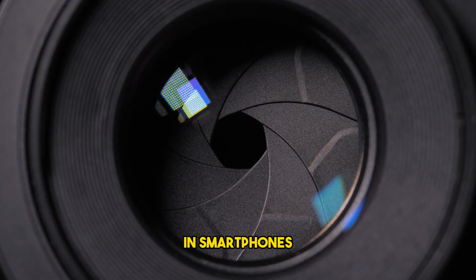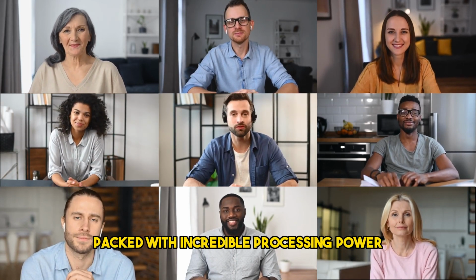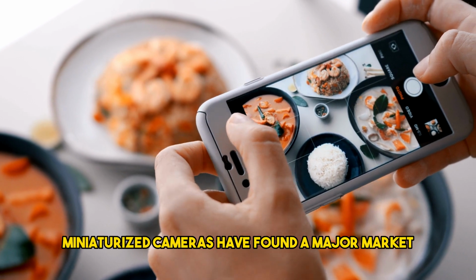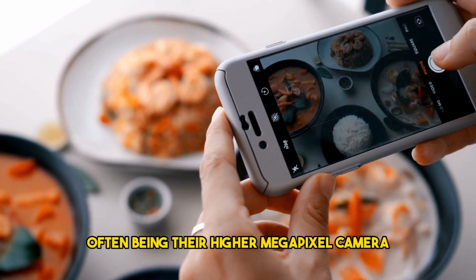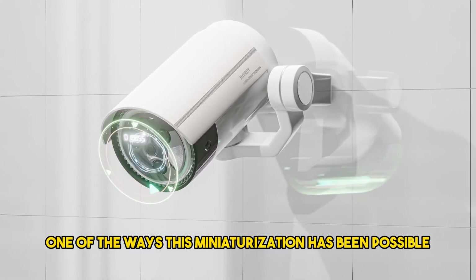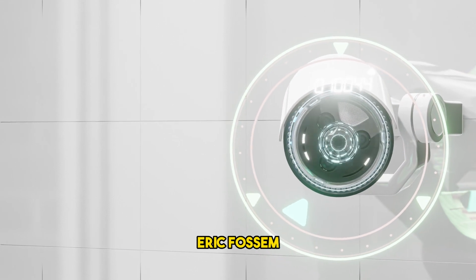Cameras in smartphones. Mobile phones have become ubiquitous these days, packed with incredible processing power as well as high-quality front and back cameras. Miniaturized cameras have found a major market, with the selling point of phones often being their higher megapixel camera, as well as standalone products from companies like GoPro. One of the ways this miniaturization has been possible is due to the invention of digital image sensors, which can be traced back to NASA JPL scientist Eric Fossum.